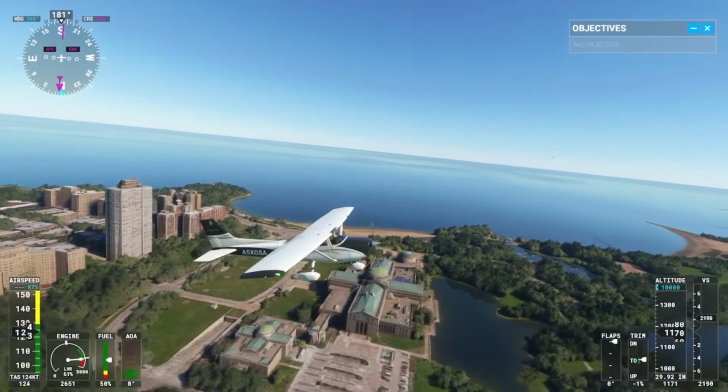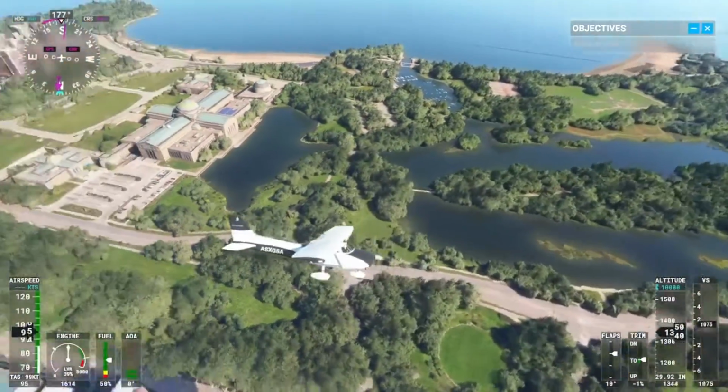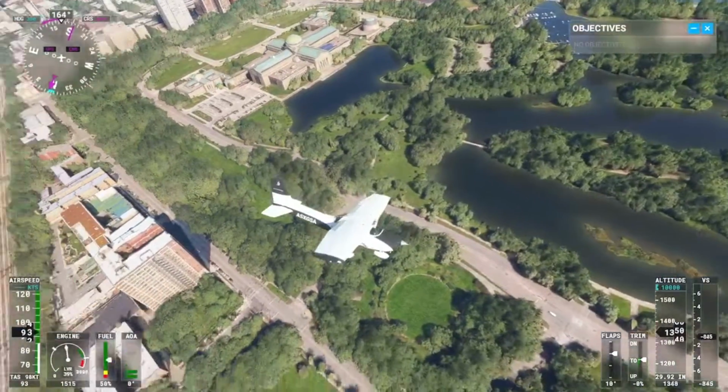To your left is the Museum of Science and Industry. We're going to do a circle around the museum, and that's the end of the video.